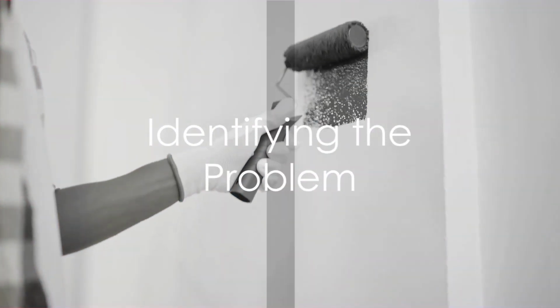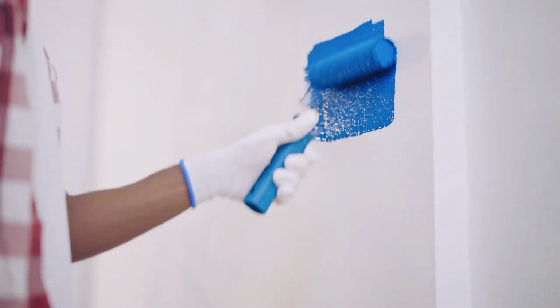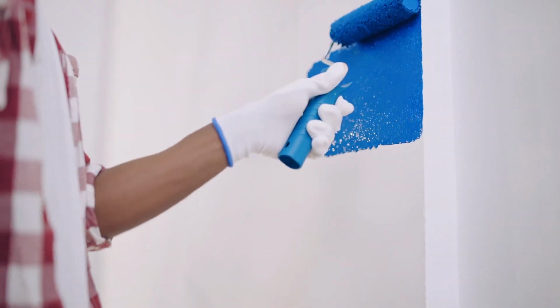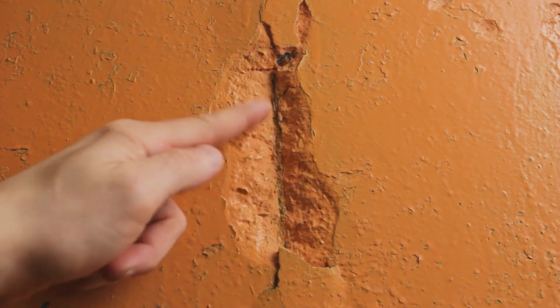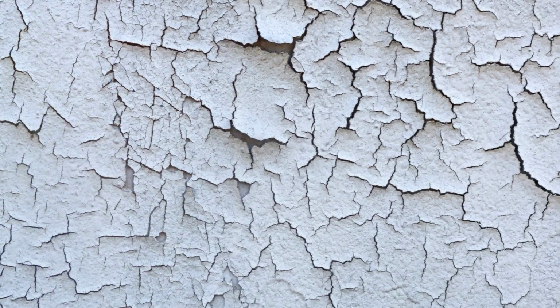Repairing cracking, flaking, and clumping paint in the Bronx, New York. Hey there, homeowners in Bronx, New York. Today, we're tackling a common paint problem, those pesky cracks and flakes. Picture this. You've just painted your walls and suddenly vein-like cracks appear. Not the look you were going for, right?